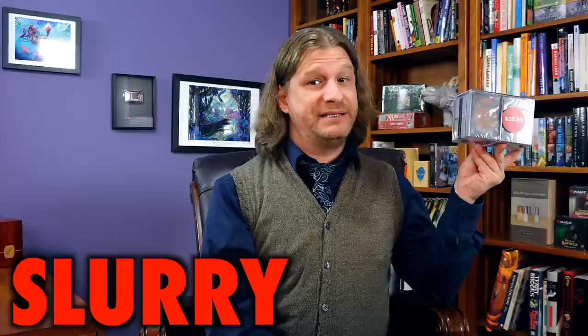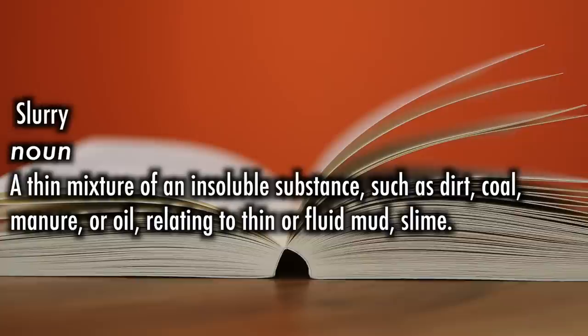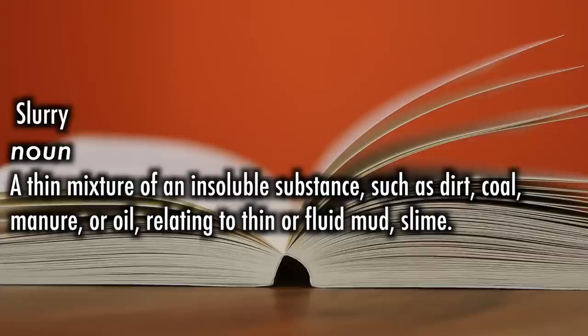Slurry. Let's take a look at what the word slurry means and then compare to this product's contents to see if they match. Slurry. Noun, a thin mixture of an insoluble substance such as dirt, coal, manure, or oil relating to thin or fluid mud slime. So what does your $30 get you? Nothing!